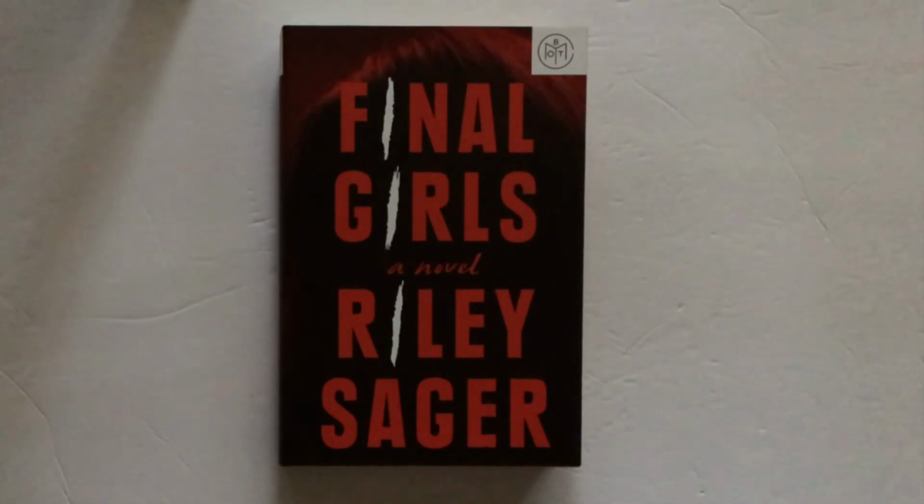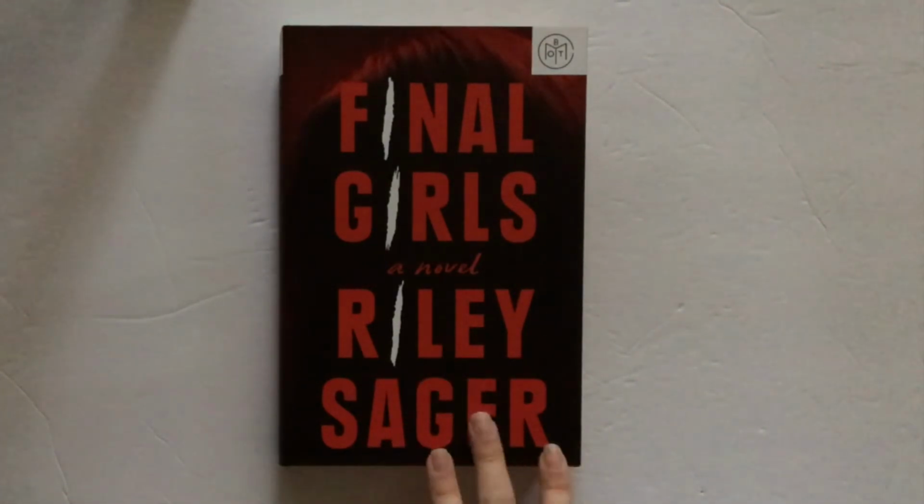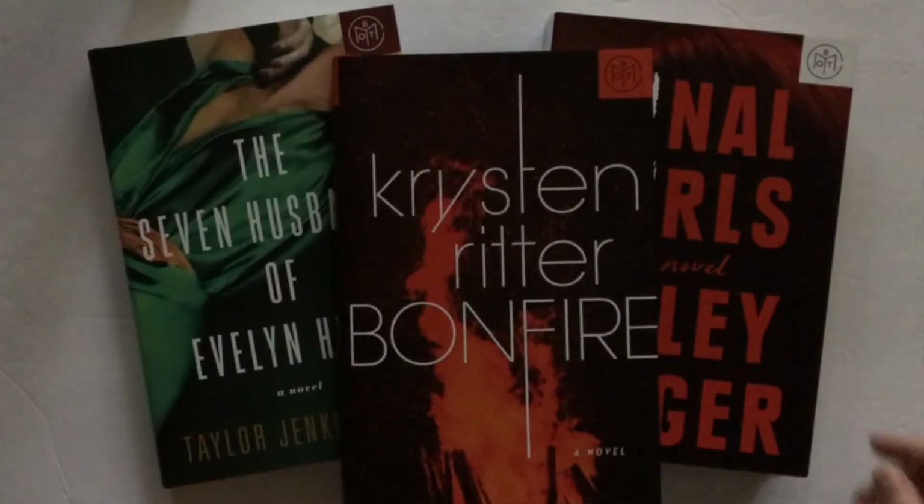I'm not entirely sure how it's going to pan out, but like I said, I like to go into these types of books not knowing much at all. I have heard amazing things about this one as well, and I've really been wanting to read it. So those are the 3 books that I got from Book of the Month Club in November. I highly recommend this subscription service. Not only is it an incredible value, but the books are really high quality.